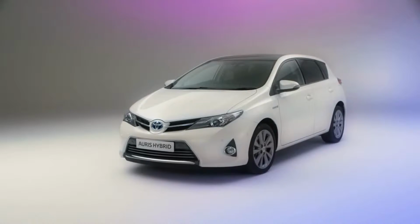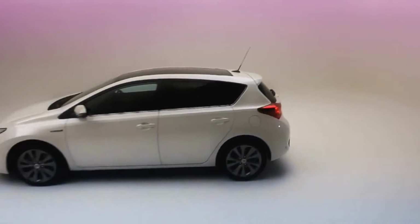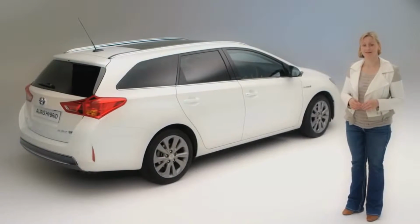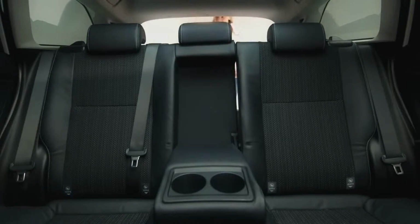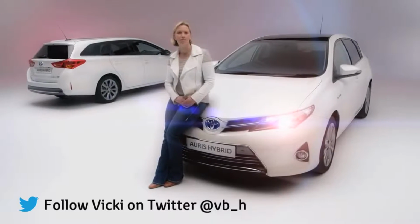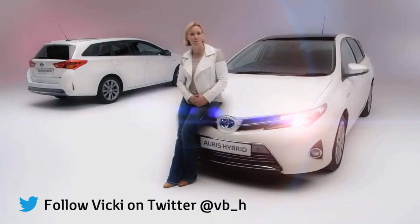And as you would expect, there's a strong focus on safety. All Toyota Auris models have a 5-star Euro NCAP safety rating and come with 7 airbags as standard. To back it all up, there's Toyota's 5-year warranty. There's also the British-built Auris Touring Sports, a spacious estate car and the only model in its class to offer a hybrid engine. It's just as comfortable and stylish as the hatch, and even more practical. With the seats folded, it offers a huge amount of space. Plus, there's Toyota's strong reputation for reliability and customer service, which all makes the Auris definitely worth a look.